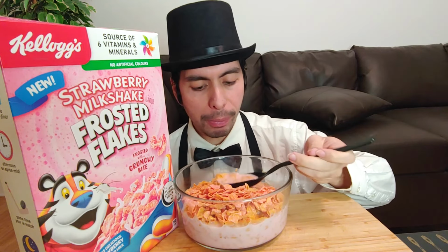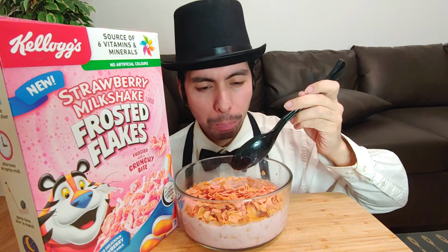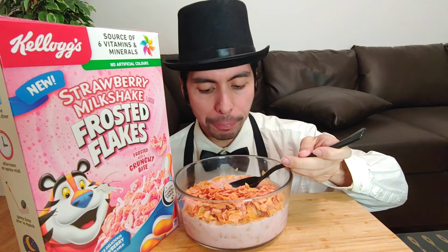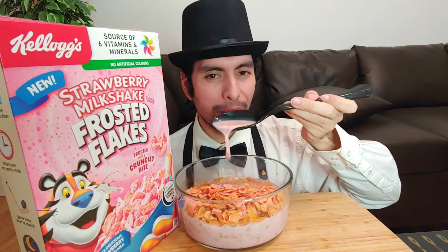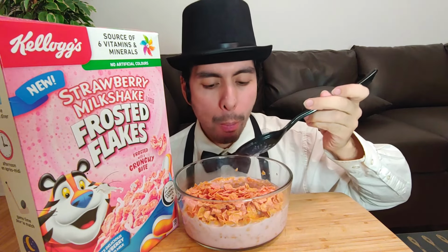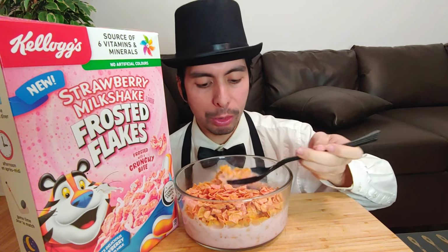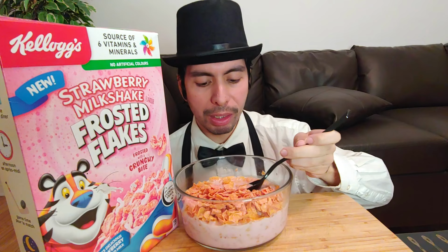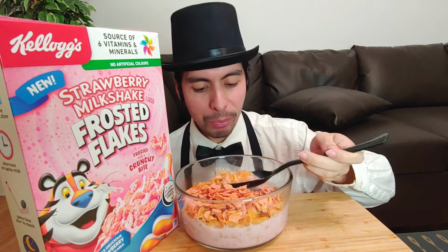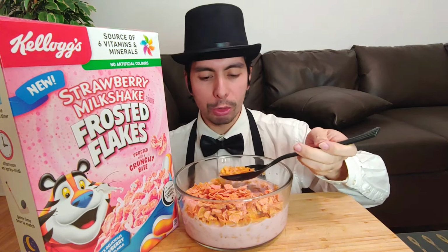The strawberry is getting there. Milk is already pink. Milk is infused already. Yeah, so this one needs to be mixed a little more with the milk. It releases the strawberry milkshake. And now it tastes just much more strawberry overall.